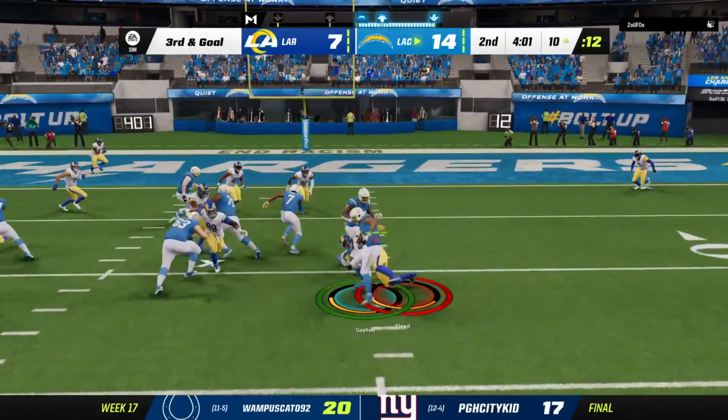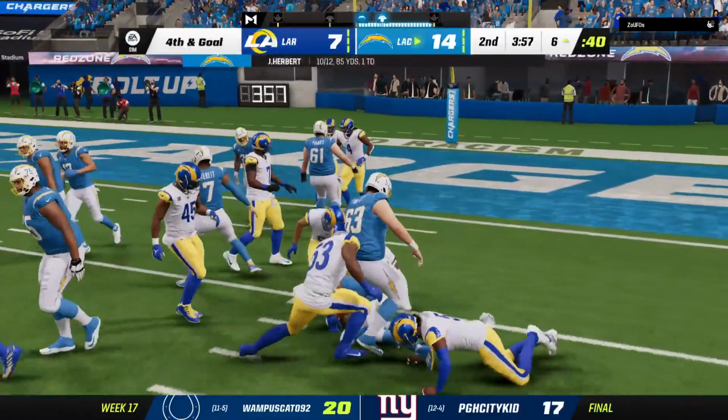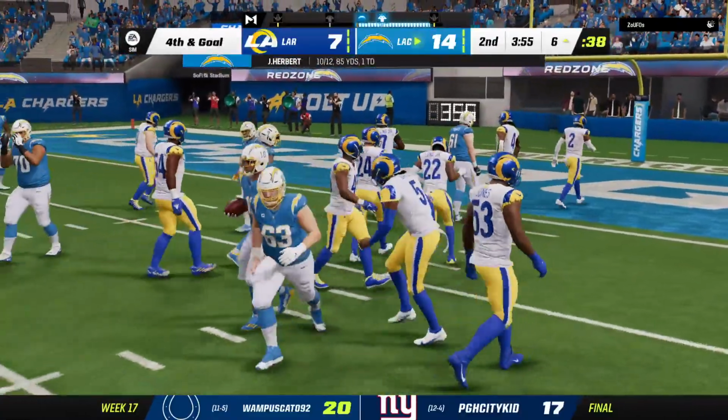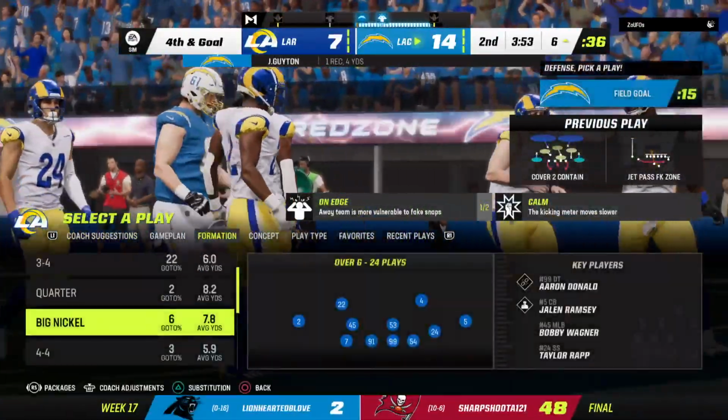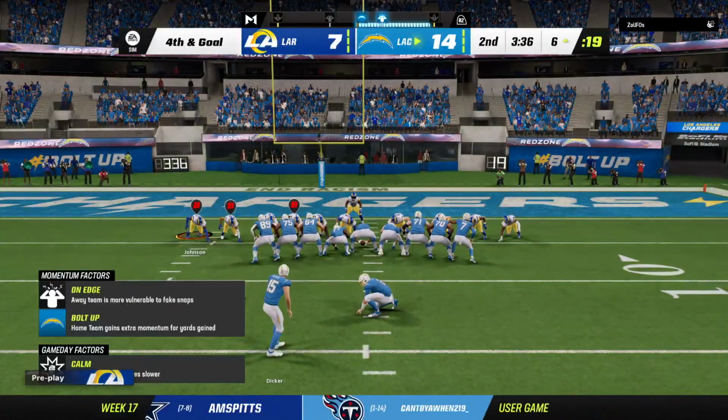Herbert jet sweep as he taps it forward. And he's not going to get anywhere close to the marker as they'll stop him well short of the yellow line. A nice play design there with the touch pass. Looked good at the start, but bottom line, the defense was ready.